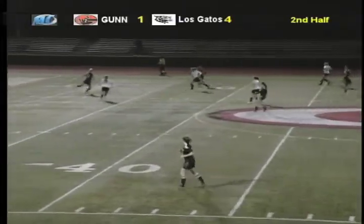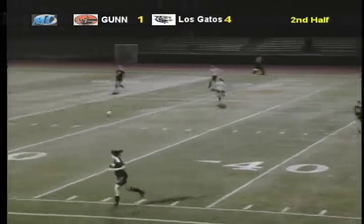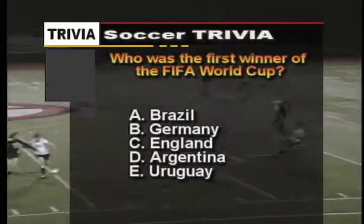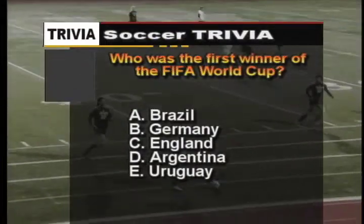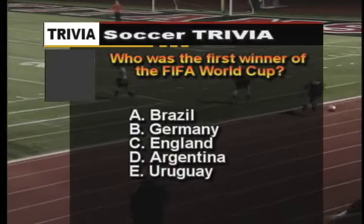Gunn tries to get it back to Los Gatos. Karamanos again, back to her own end. That is Breaking Gulk. And that's going to be just out of the reach of Rosenberg. Oh yeah. Okay, we've got more soccer trivia.